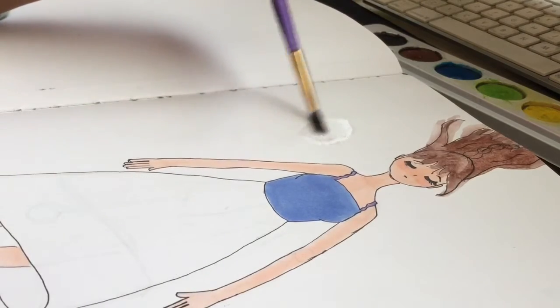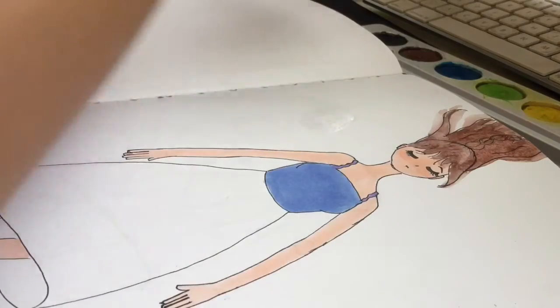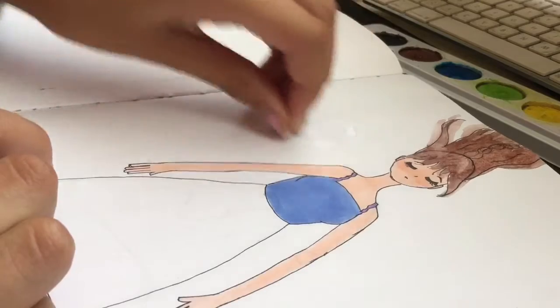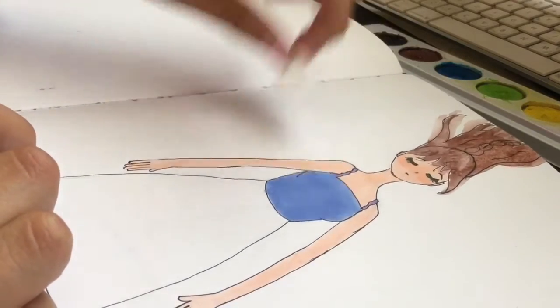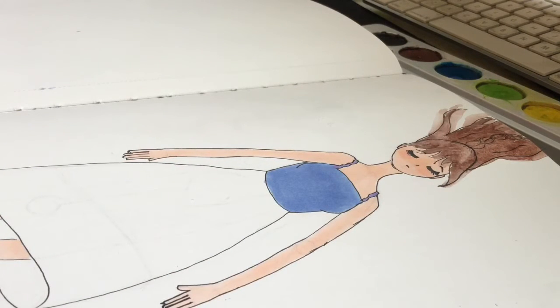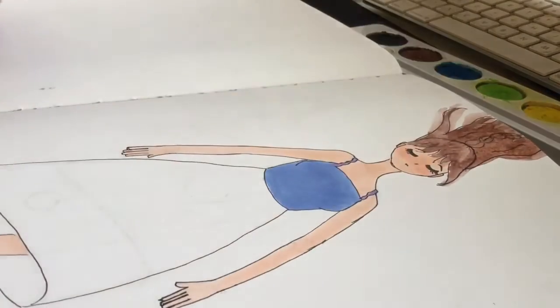Yeah, we add water, clean it up, then hurry to get a piece of towel and just, there we go. Kinda ripped the paper there, but that's fine, you can barely see it. Yep. And hopefully I can add some stars, or what kind of stars are we thinking? Regular stars?